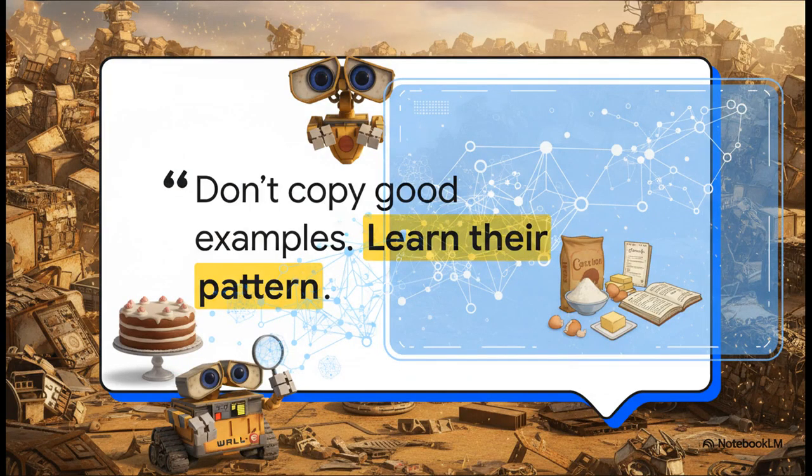So look, if you only remember one thing from all of this, let it be this. The goal is not to just copy good examples. The real goal is to learn their pattern. It's about shifting from just imitating success to really analyzing it, understanding its deep structure, and then turning that structure into a powerful, reusable tool. Don't just copy the cake, learn the recipe.